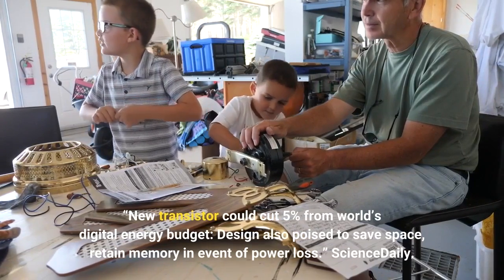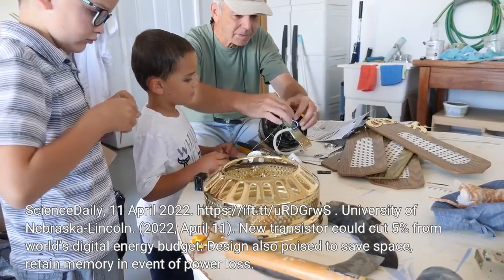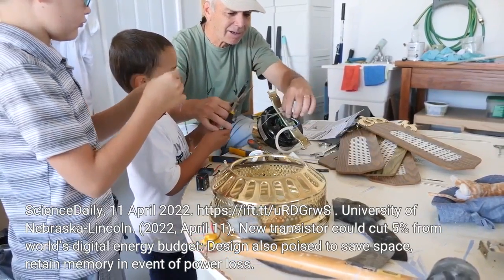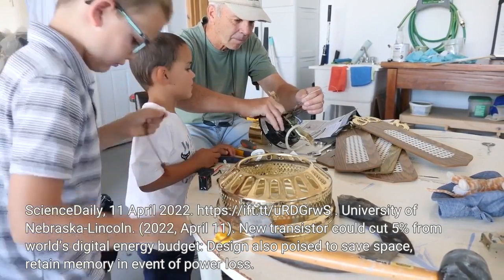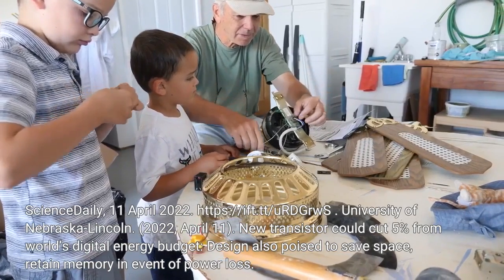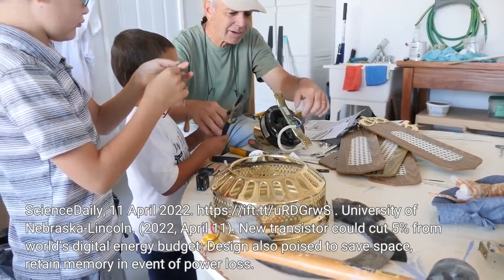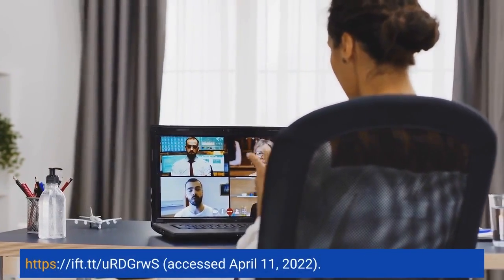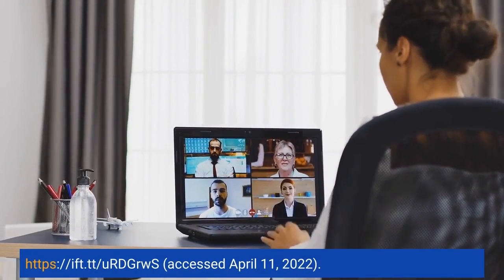Science Daily, the 11th of April 2022. University of Nebraska-Lincoln. 2022, April 11th. New transistor could cut 5% from world's digital energy budget. Design also poised to save space. Retain memory in event of power loss. Accessed April 11, 2022.